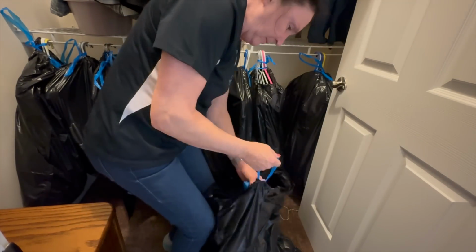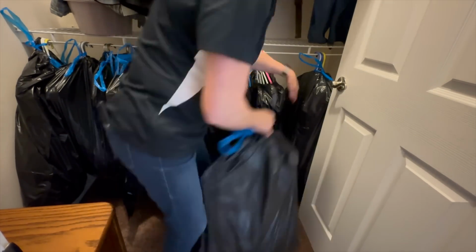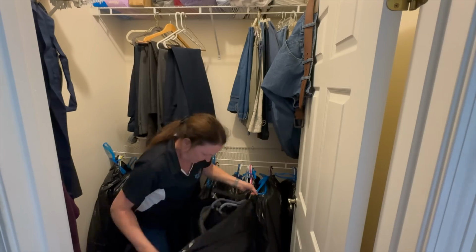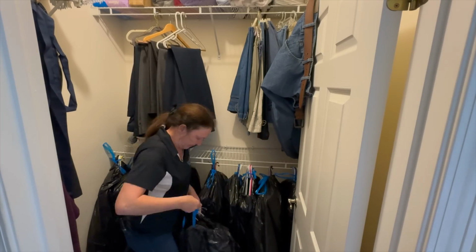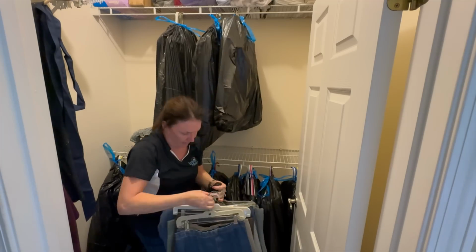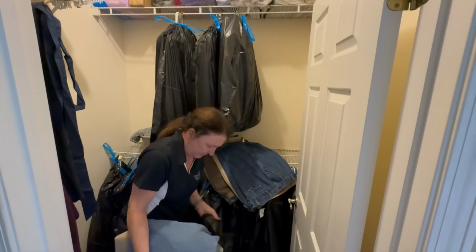But this is just one closet on the lower shelf. Time to move to the upper shelf. Pro tip, how often should you go through your closet to declutter it? Well, at least twice a year. Spring and fall would be the best time because you'll be swapping out seasonal clothes.